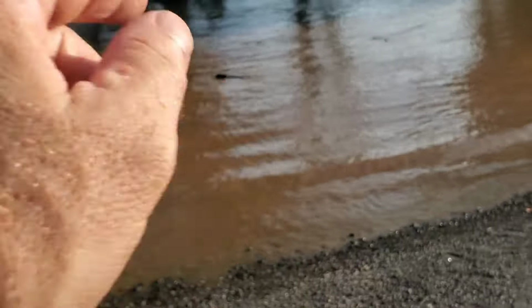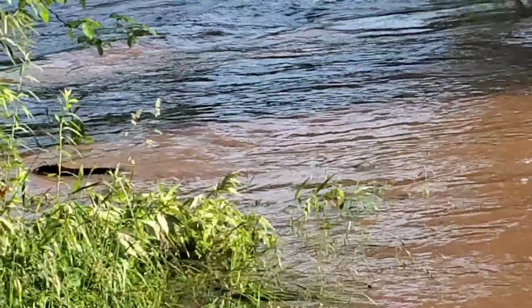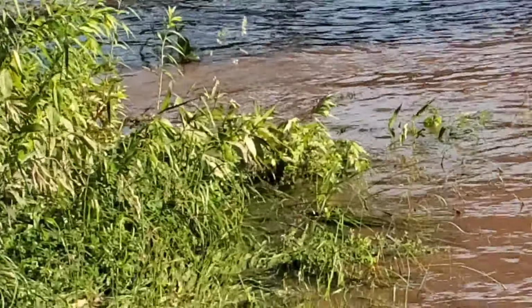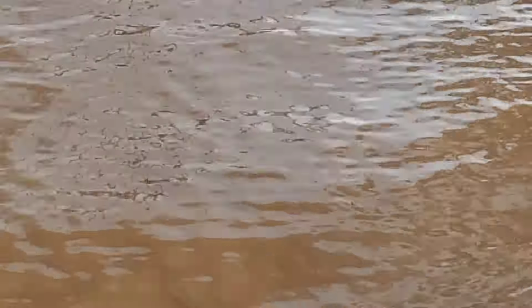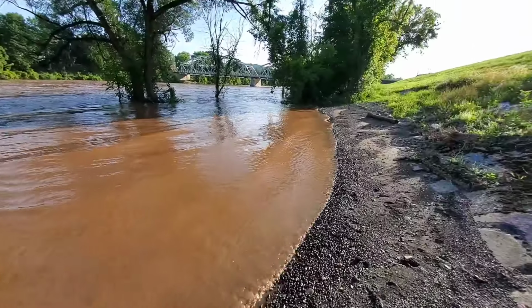So look at that. That looks like a beaver. It's something. Let me see if my camera will zoom in. Yeah, just swimming right by. I think that's a beaver. It was bigger than a muskrat. He's just swimming right in this little hole there. That's crazy.